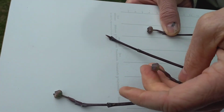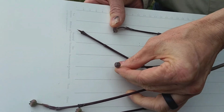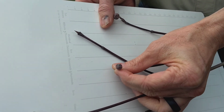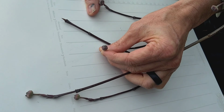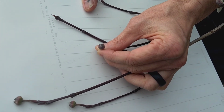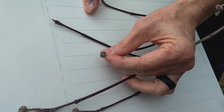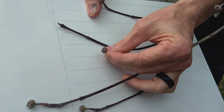But the really cool ones are these flowers, and dogwoods have these great big flowers, and if you look, you can see that there's 4 bud scales, and dogwoods are famous for their 4s. They'll have 4 petals, and they'll have 4 sepals. That little bud will turn into a flower. You can see how big and bulgy it is because it's going to have a pretty big flower inside there once it pops out.